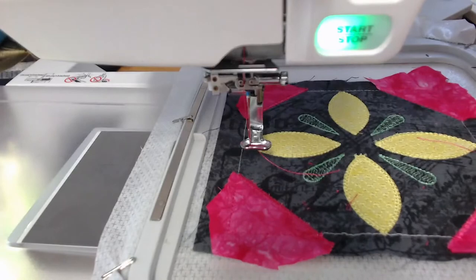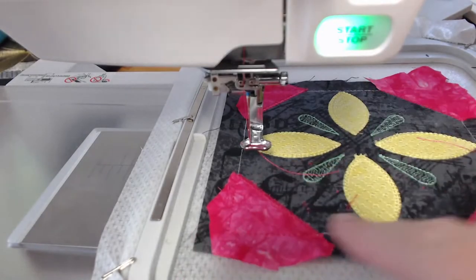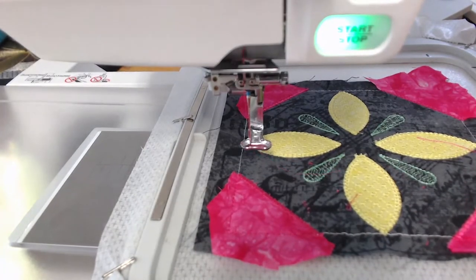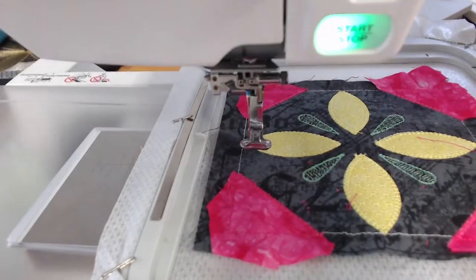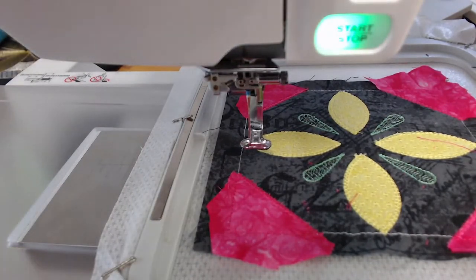Okay, so that stitching is now covered, and our final colour is going to be the pop of orange. Then we do the quilting. One step ahead of yourself, Louise. Yep.